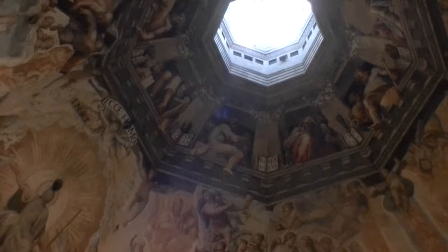Look up for a close-up of Vasari's Last Judgment that fills the dome's interior. Its celestial hosts and hellish torments are depicted in a muscular style influenced by Michelangelo's Sistine Chapel. Then look down, and besides a nice case of vertigo, you get a bird's eye view of the vast cathedral interior below, including the beguiling geometry of its marble pavements.